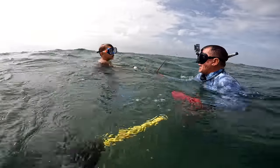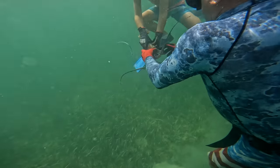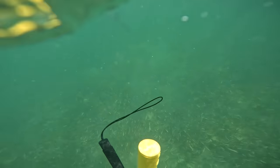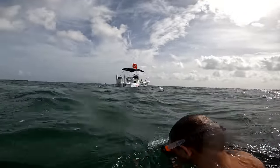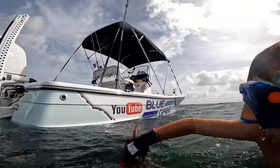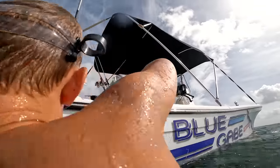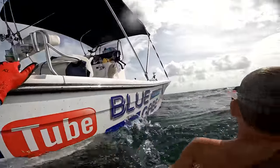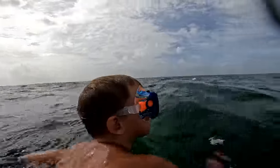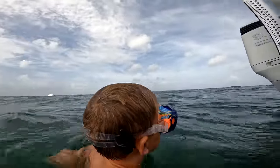Hang on to him tight, both hands, and I'll push you back to the boat. Get ready, put him in the boat. Come here. Yeah. Hold on to that rope and catch your breath real quick.